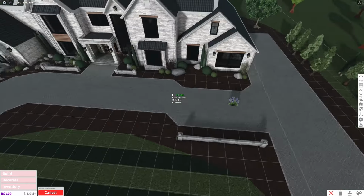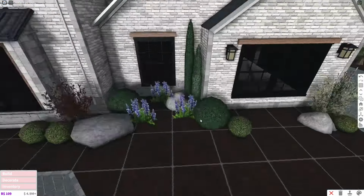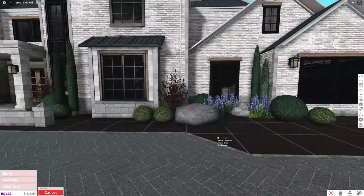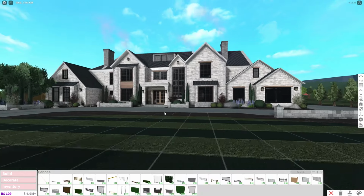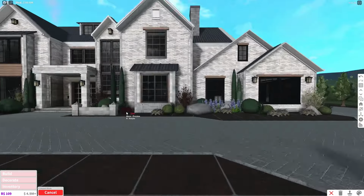And yeah, this part, it's really nothing special. I'm just basically gonna be doing the landscaping at the front and the back, and I'm also gonna start working on the interior. With this house, I actually took a different approach when it comes to working on the interior.